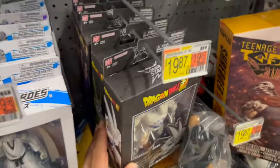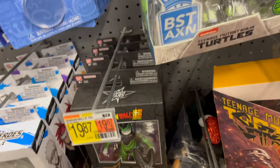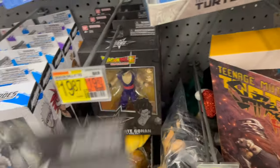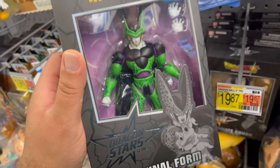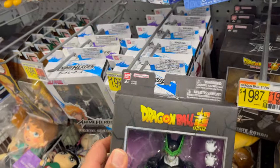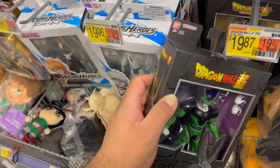Let's see what else they got there. They got Gohan. I gotta pick that up. I got this Cell, this Cell Final Form. It's probably one of the best Dragon Stars for sure. I remember I ordered like 3 of them years ago.